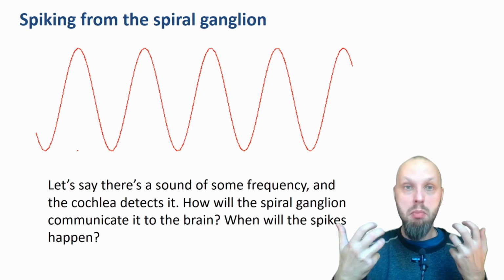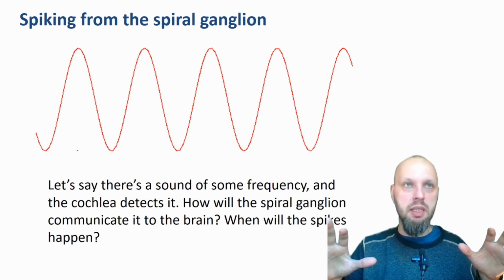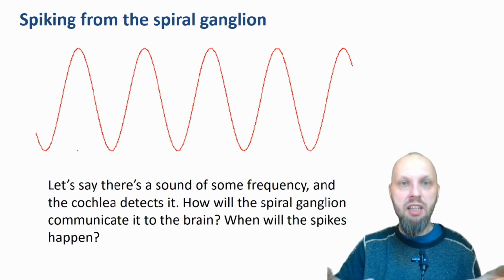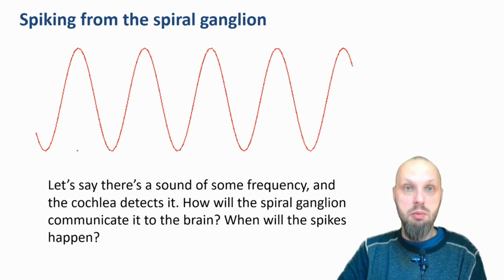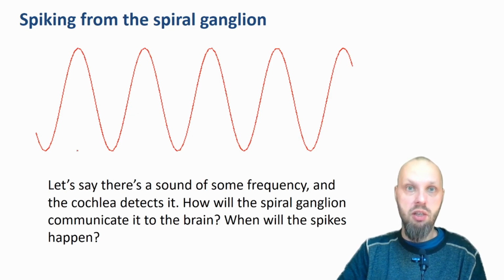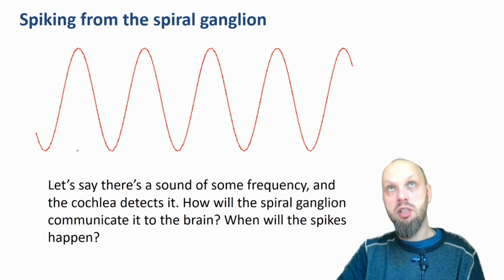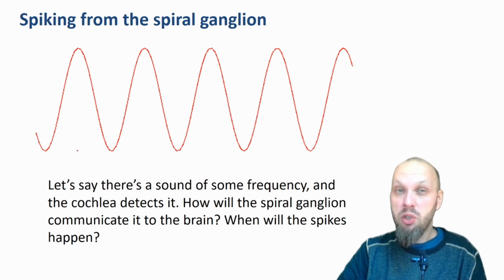Our processes are much slower. Our neurons are much slower. So we had to do this disassemblage. Is it the word? We had to disassemble the sound into all the frequencies with amplitudes and communicate them separately. So what would this neuron communicate about its frequency? It's responsible for this frequency. What will it communicate? I mean, in the simplest case, it can just spike when it's present and not spike when it's not present, right? So we always have that. But can we communicate more?